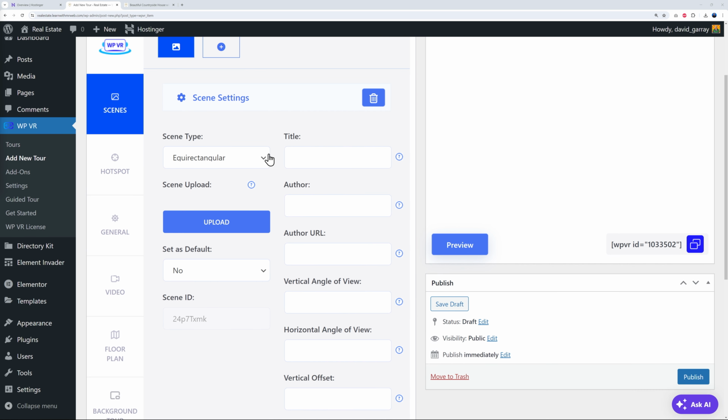So first you need to select the type of scene. So is it equirectangular or cube map? So this is the one by default. I would leave it like this. This is basically how the image is being processed when it's displayed online in the front end. So let's go with this one as an example.